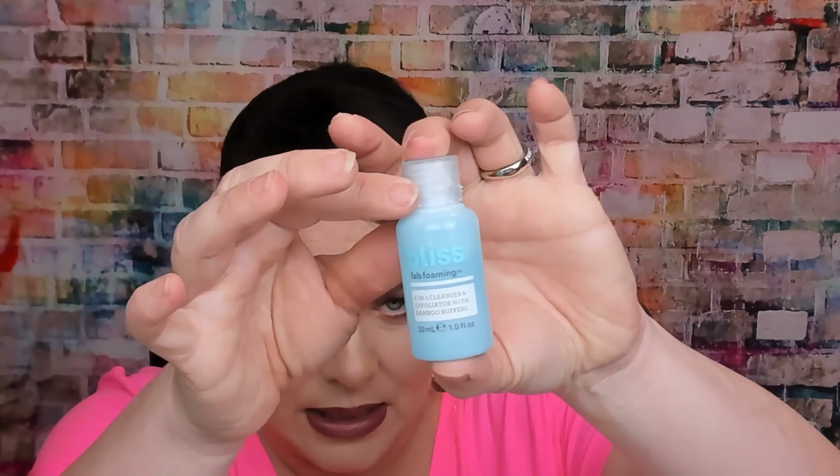Okay, the next thing is by Simple. This is Sensitive Skin, Kind to Skin Cleansing Wipes, removes waterproof mascara. I have tried this brand before and do like it. It has, how many in here? 7 wipes, so it's enough to try it out to see if you like it. And last but not least, this is a cleanser by Bliss. So that's what that looks like. This is a 2-in-1 cleanser and exfoliator with bamboo buffers. So that's good. When this video is over, I'm going to wash a few of these things off.